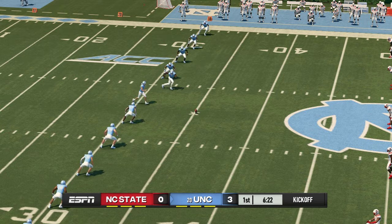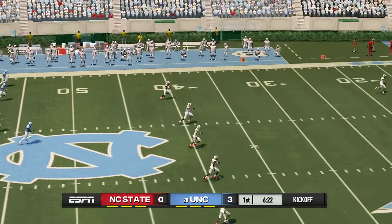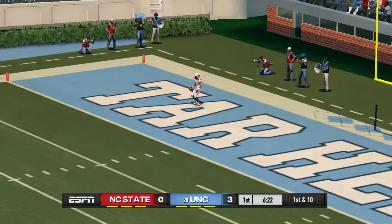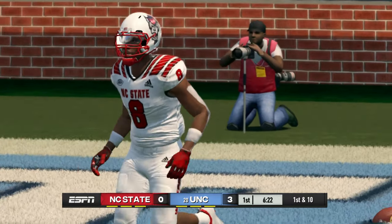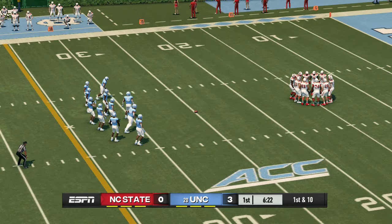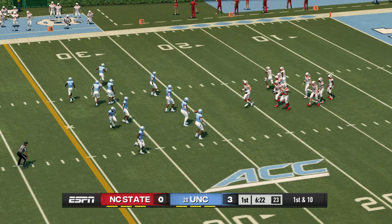And it looks like they're ready for the kickoff. He kicks it off, and he got all of that one. And it goes into the end zone, down for a touchback. The quarterback brings his troops out onto the field for the first drive of the game.